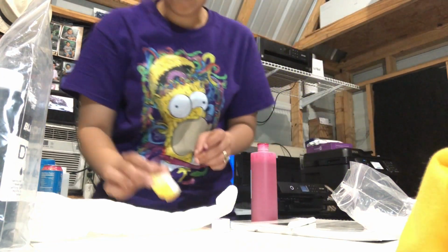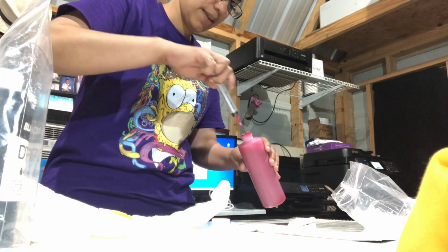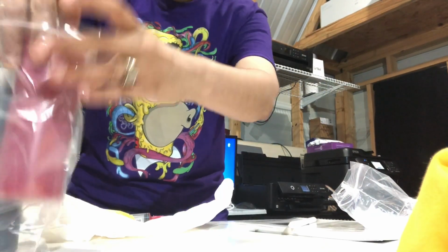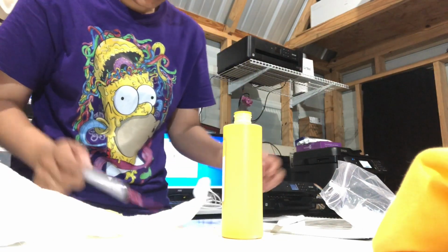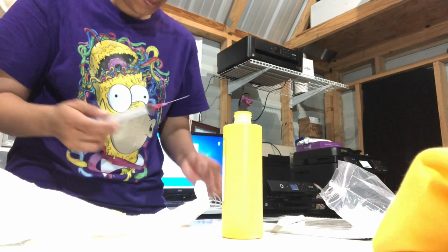I'm going to do this to every color, okay? Every single color is getting the same thing because I didn't fill them yesterday. I don't like to put the capping solution on the capping station because there are sponges and it sucks up the other color, and I just don't like it personally.